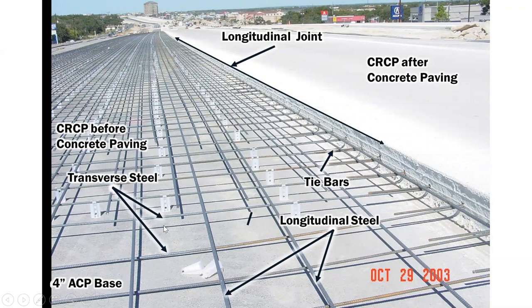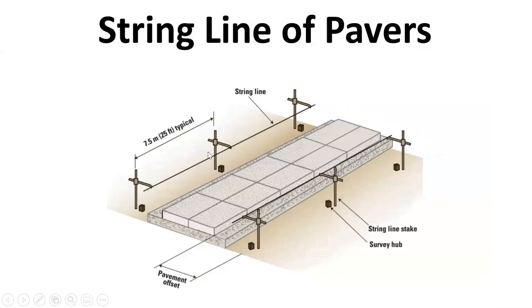You can see how this one's actually really tight, the transverse steel looks like it's on, if I was guessing, about 2-foot, 3-foot centers, something like that. And then here it looks like it's about every 6 inches. So there's different types of elevations for these pavers.